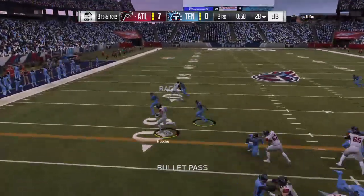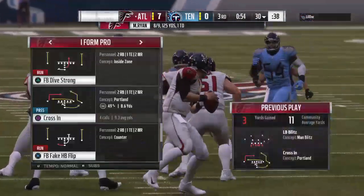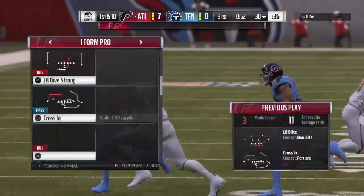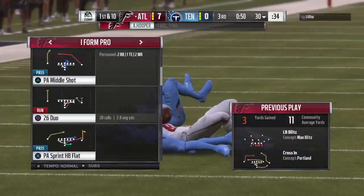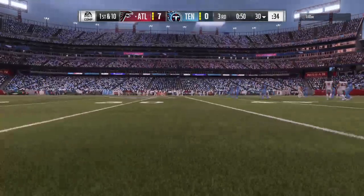Ryan now to throw on 3rd down. And it's complete. Hooper. And he's going to have the first down yardage as he's down at about the 30-yard line. Only 3 there on the pickup, but that's enough to move the chains.